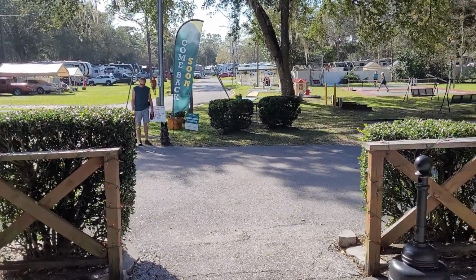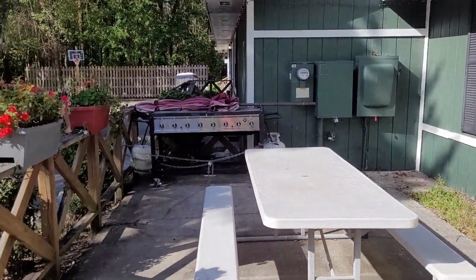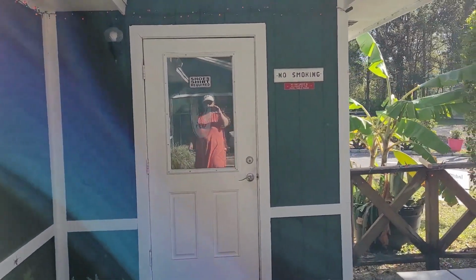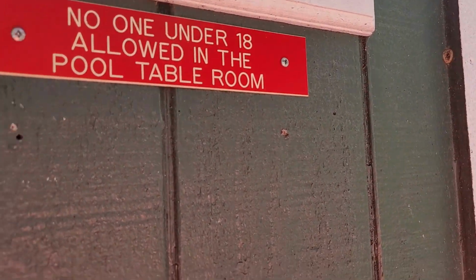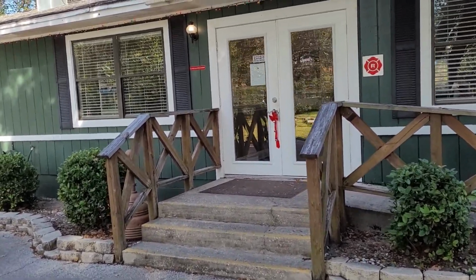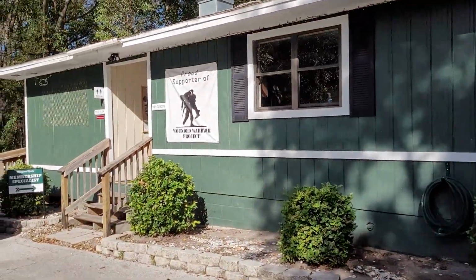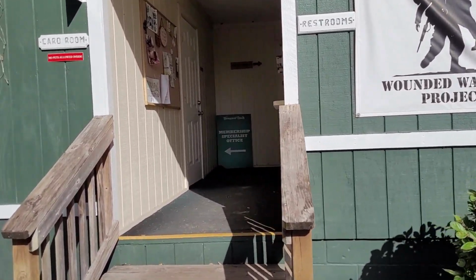So we just came back out the door that we went in, and to the right, they've got that big old grill there for special events. And I'm not sure, is this another door that goes into the billiards area? Yes. And no one under 18 allowed in the pool table room. So this is just another entrance into the pool table area. Alright, so this is just those double doors that we saw going into where the membership specialist office is. And then down on this end, you have restrooms and another entrance to the membership office.